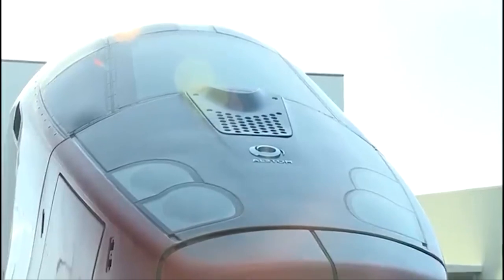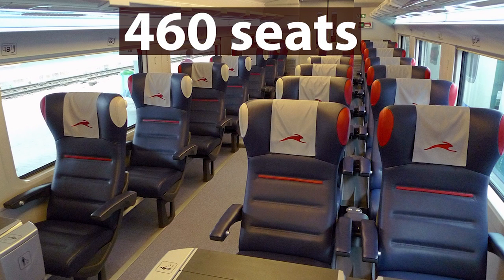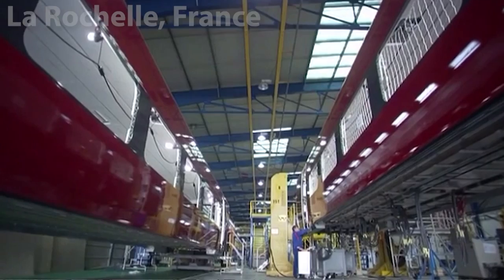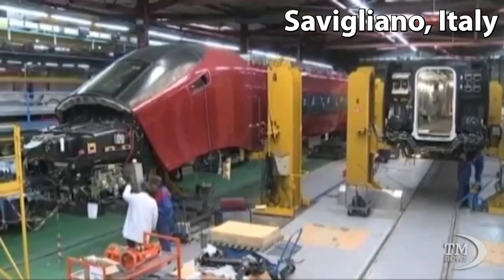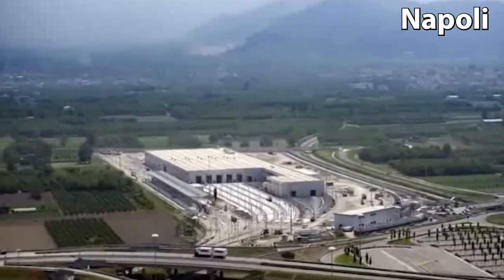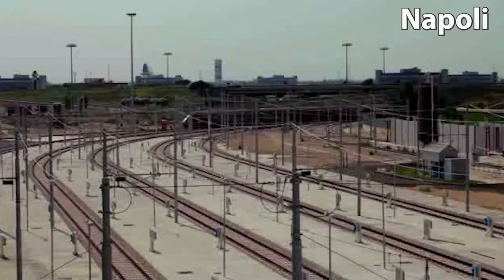In 2008, Italo ordered 25 11-coach AGV trains with a capacity of 460 seats in the amount of 650 million euros, with an option for 10 more train sets. 17 trains were to be built at Alstom's La Rochelle plant and the remaining 8 at Alstom's plant in Savigliano in Italy. An additional contract for maintenance of the trains over a 30-year period involved the construction of a maintenance depot at Nola near Napoli.